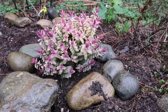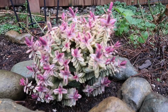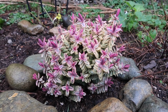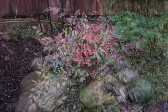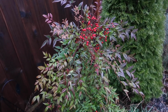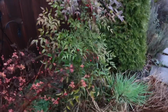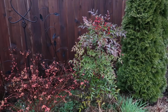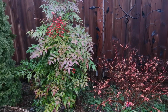And here is Silver Dollar hebe, which I just got a few weeks ago and planted yesterday. I love the color combinations this plant has. It's super young now, but I can already imagine how beautiful it'll look when full grown. And last but not least, this is Nandina domestica, Heavenly Bamboo. It grows like a small tree with different colored leaves ranging from green, copper bronze, maroon to almost reddish purple. It's great fall and winter color. And check out these very bright red berries on this plant.